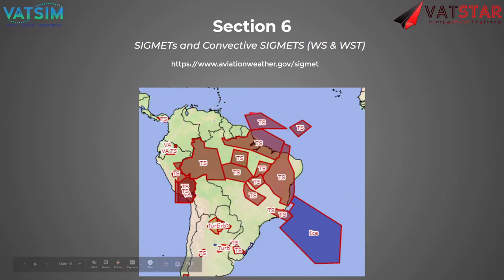They're issuing, hey, these are all areas where, you know, you might see thunderstorms or there are thunderstorms. This red one here is a convective SIGMET for turbulence. So you can expect severe turbulence here. And that kind of makes sense because it looks like there might be some mountains here that could be causing that turbulence. The blue one here is just a regular SIGMET, and that's a significant weather advisory just for some pretty heavy to moderate icing that everybody should know about. And if you were to click on this on the website, it would give you the altitudes, the temperatures, and the type of ice which you may expect.